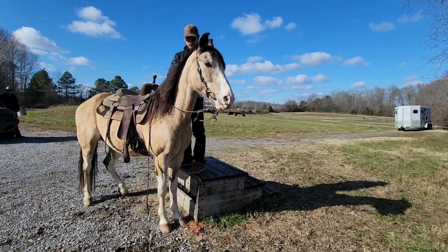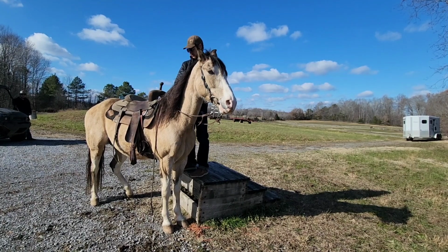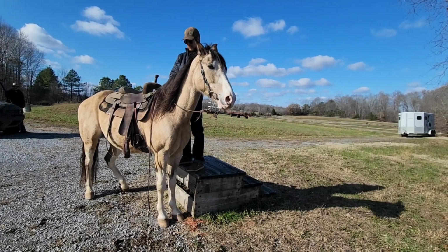But he's not going to be a horse that you can just pull out of the stall and jump on and he's just going to stand there or slowly walk off. So he is one that needs a more experienced rider, or he needs someone that is willing to work him, lunge him a little bit before they get on him. So we're going to let Pickles get up on him.